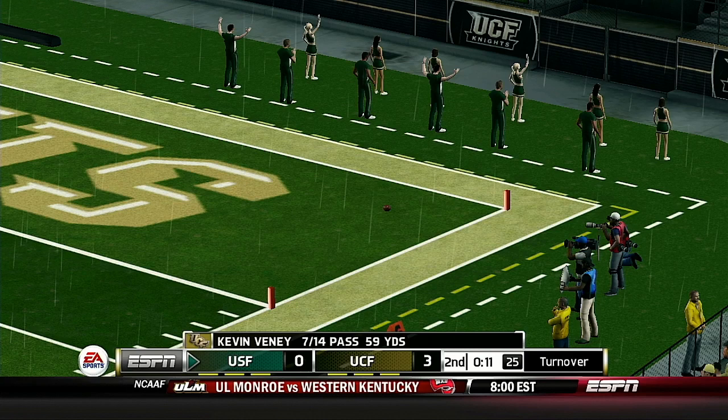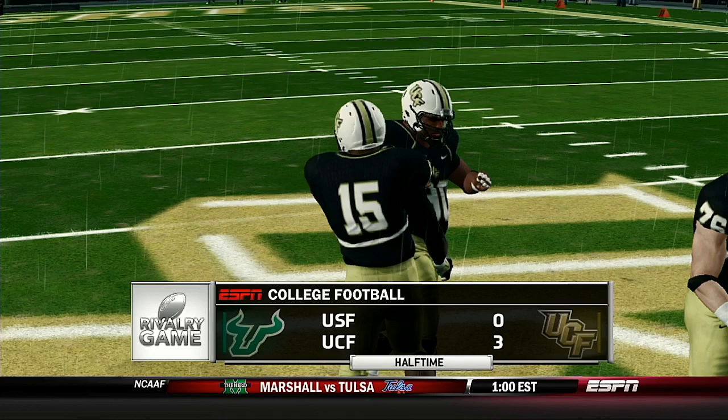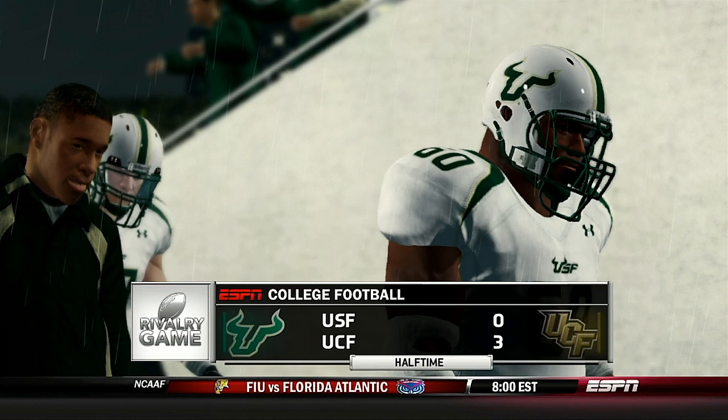So both teams will go to the locker room looking to make some adjustments and find some second-half offense. The Knights lead it 3-0.